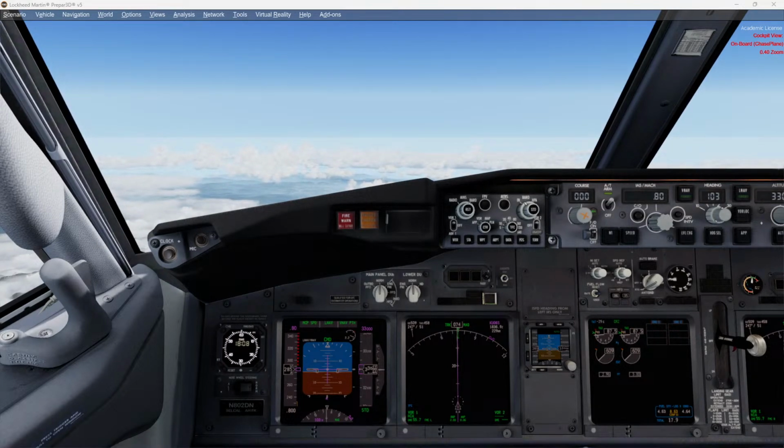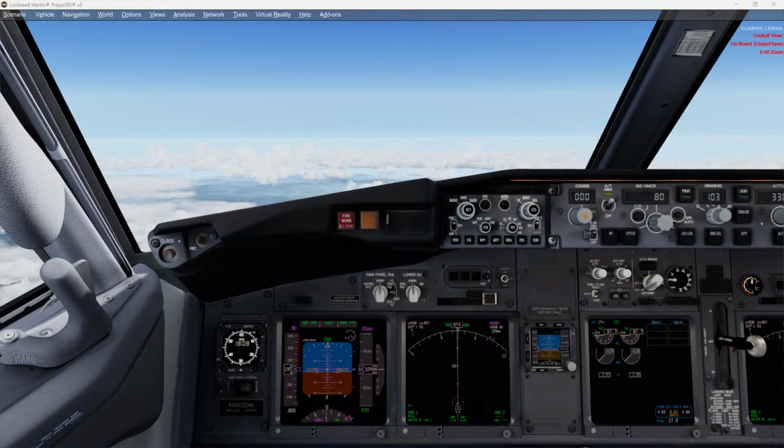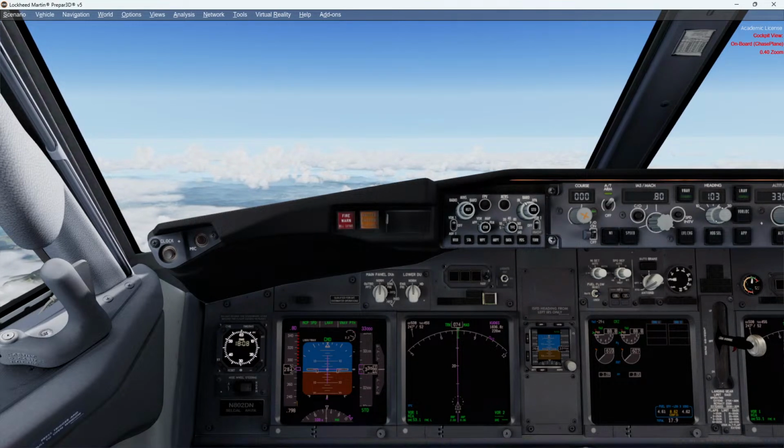Southwest 540, Salt Lake City Center, roger. Salt Lake City is landing south. Cleared present position direct Bryce Canyon, Bravo, Charlie, Echo, then the Delta 6 arrival. Direct to Bryce Canyon, Bravo, Charlie, Echo, Delta 6 arrival, Southwest 540. Southwest 540, read back correct.